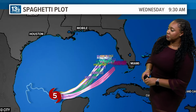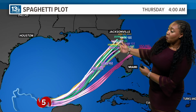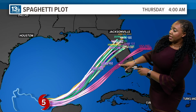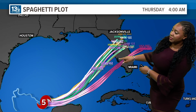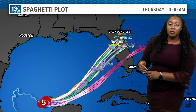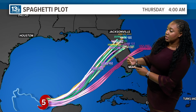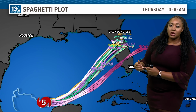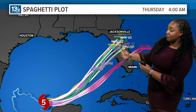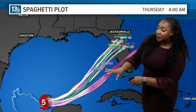Here's your look at those spaghetti models. There are two distinct trends in these models. One taking it closer to Tampa, the other taking it closer to South Florida near Fort Myers and south. Now, regardless of this, we are still expecting those major hurricane impacts with hurricane force winds and high storm surge around Florida's western coast, but its track, whether that's 100 miles to the north or 100 miles to the south, will determine which areas of Florida will see the most impactful weather from Milton.